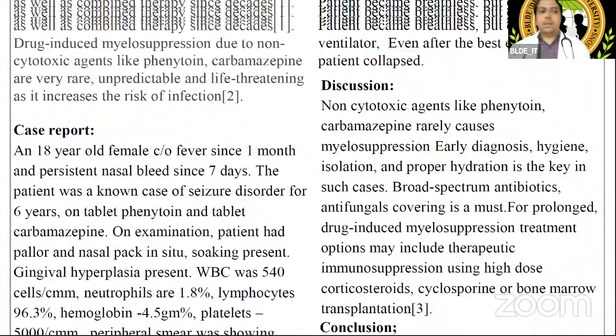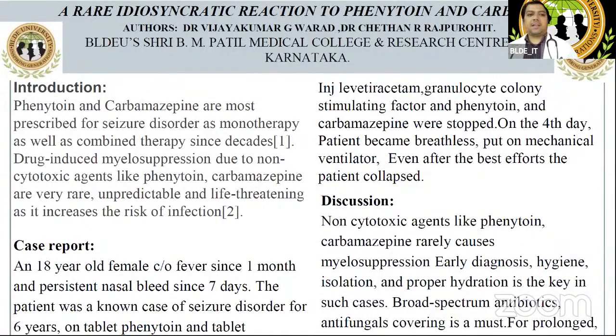Good evening, everyone. My e-poster topic is a rare idiosyncratic reaction to phenytoin and carbamazepine, under the guidance of Dr. V.G. Warren. As clinicians, we use phenytoin and carbamazepine in most seizure disorders, especially in GTCS and focal seizures.